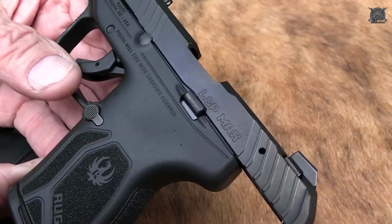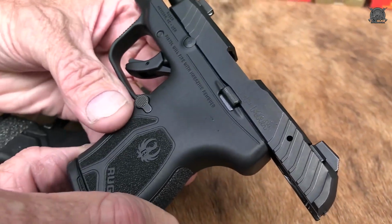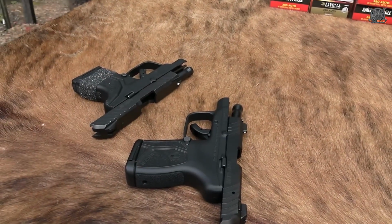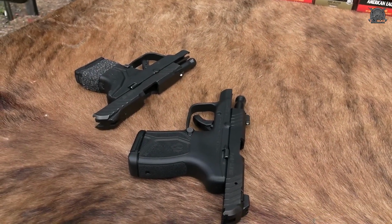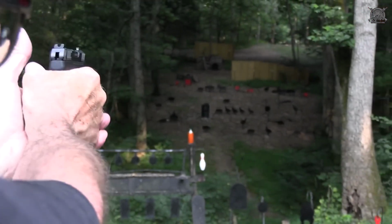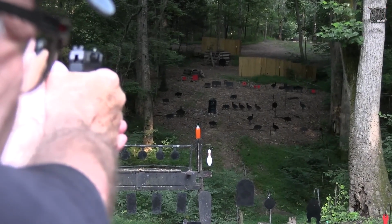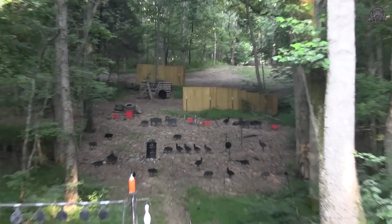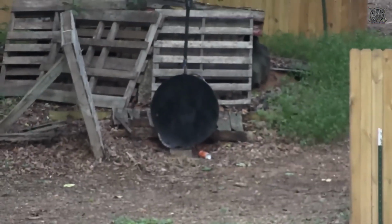That extra capacity alone may give you a more confident feeling in a stressful scenario. If you already know the Ruger name and trust it, the Max's enhancements deliver. The double stack feature sets it apart from single stack micro pistols that top out around 6 or 7 rounds. Having 10 or more ready is a game changer if you worry about reloading.